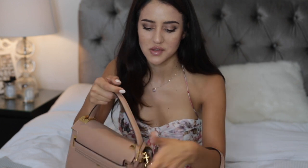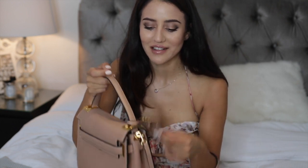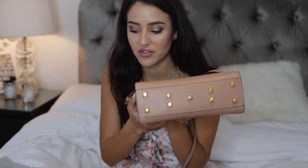It has this luggage tag, which I think is quite cute, but I'm not quite sure where it's supposed to sit, so I don't know what to tell you about it. I think it looks pretty cute, and you can even put it on your suitcase if you don't want it on your bag. Then the gold hardware with the signature Rockstuds here is just stunning, and at the bottom you have these really big square studs, which are great because then you can put your bag on the floor and it doesn't get dirty.